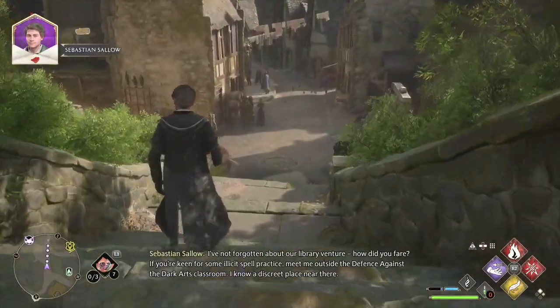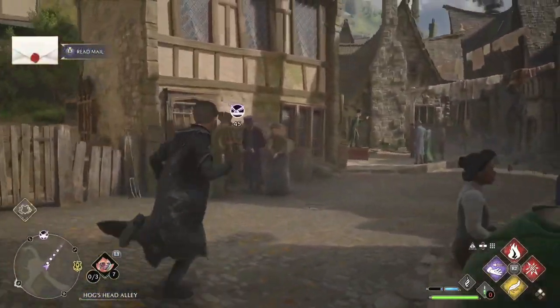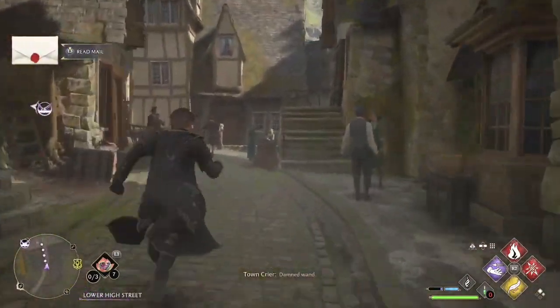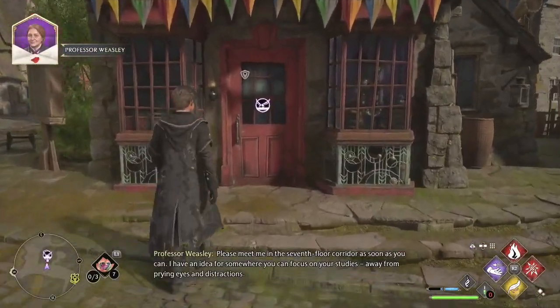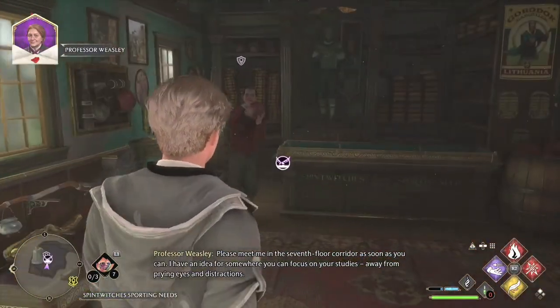A discreet place near the illicit spell practice. I think he's been a bit of a naughty boy, which we are certainly going to do ourselves. Because we do want to learn those cheeky unforgivables and whatever naughty things we have in addition to that. Okay.